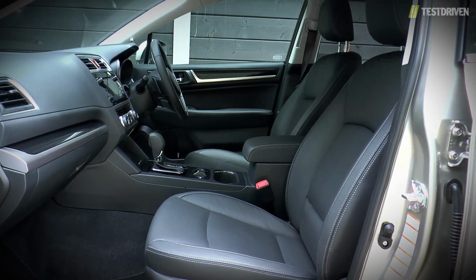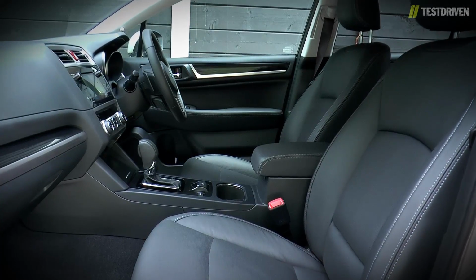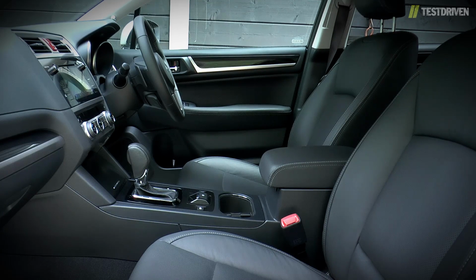The interior of the Outback sees perhaps the most substantial changes, however. Most noticeable is the feeling of space in here. Front seat passengers are now 10mm further apart, shoulder room has increased by 42mm, elbow room by 43 and hip room by 35mm. There's a huge range of adjustment for both seats and steering wheel too, so drivers of all sizes shouldn't have any trouble getting comfortable.